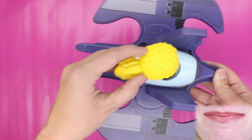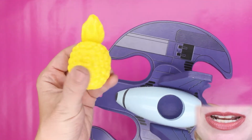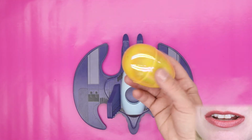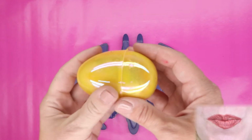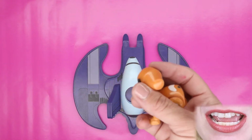Look at the pineapple drive the spaceship. It doesn't want to stay in the spaceship, the pineapple. Look at the spaceship land. What does the spaceship have? Let's open, open, open. It's a dog.